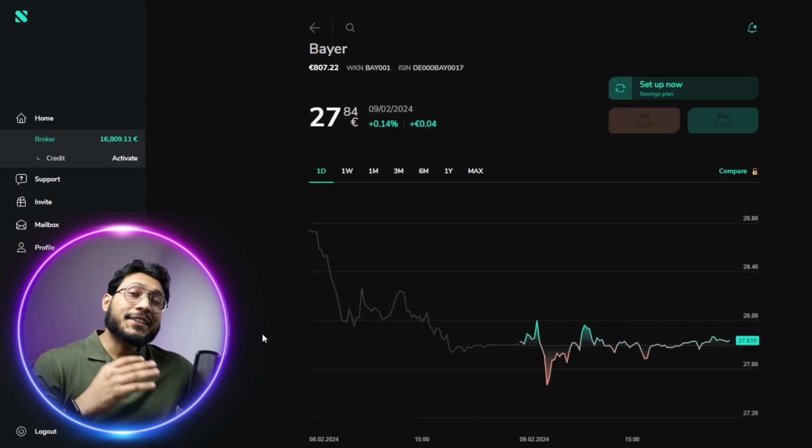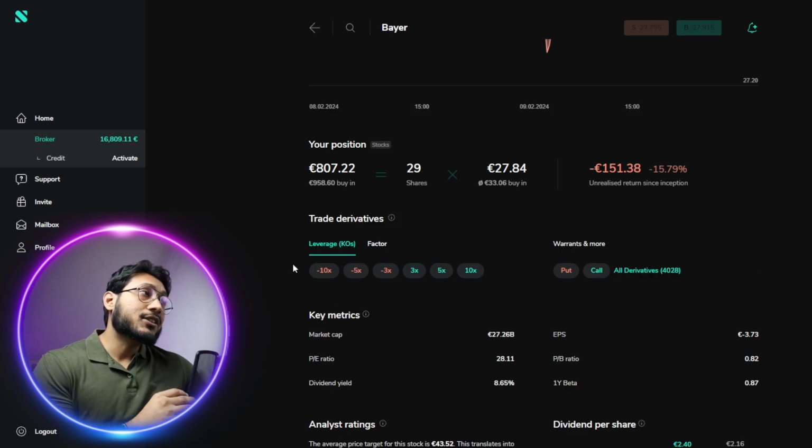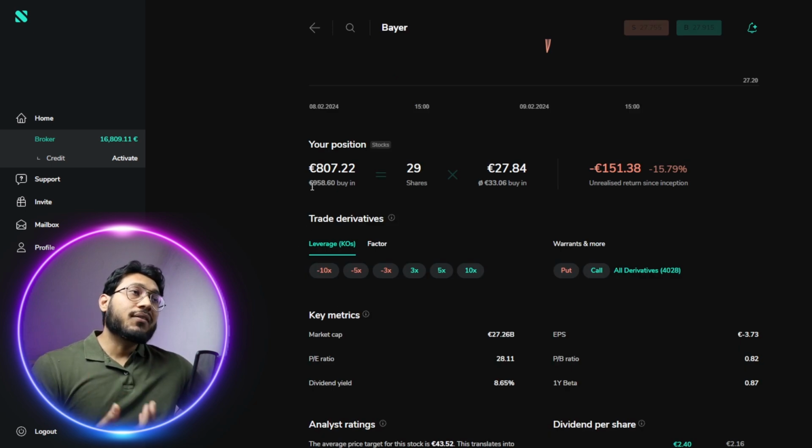And the last individual stock investment is with Bayer. This stock is having the heaviest losses in my portfolio. I've invested a total of 958 euros and the current value is 807 euros, which means an unrealized loss of 151.38 euros, which comes out to 15.79%.